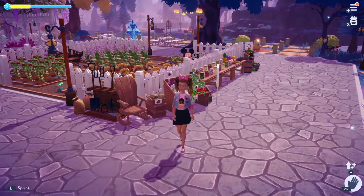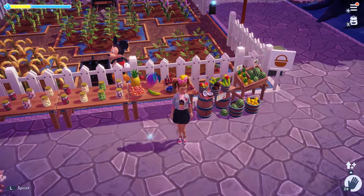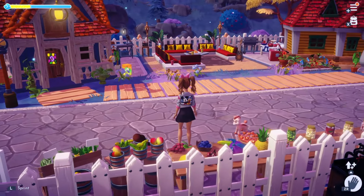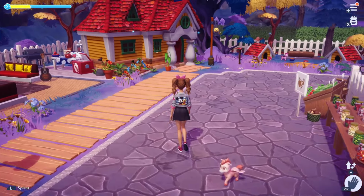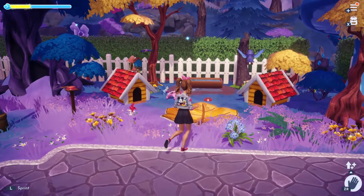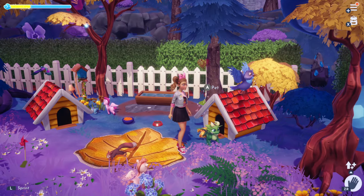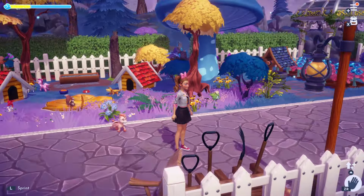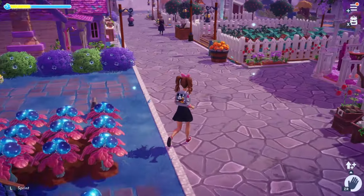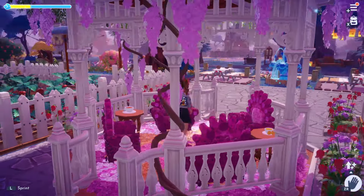And then he also sells pickled veggies and fruits from all the different lands, the non-native fruits. So that's their cute area. Of course, Mickey also has all the critter houses here, which I always like to have them all around. They're so cute.